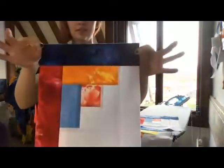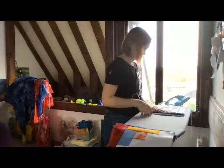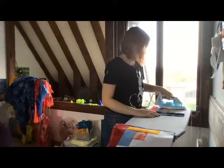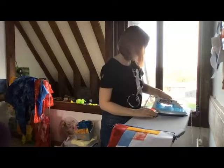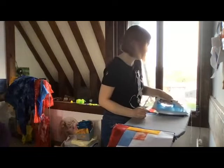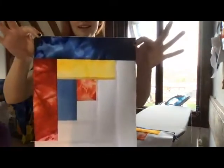So there's that one, and one more. Have to remember to press everything in the correct direction on these. Because with a lot of quilt blocks, I press my seams open. But with this particular one, it actually works better to press them all outwards away from the center block. So I'm just going to turn the iron off for now and show you there's the last one.